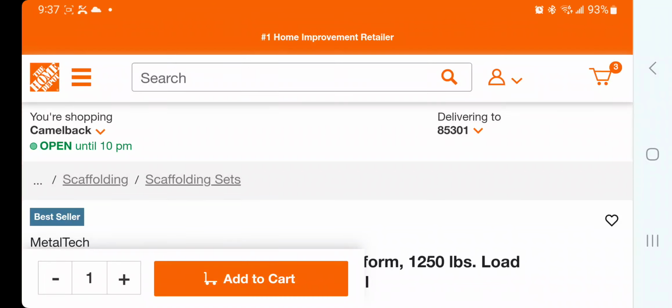Ladder and scaffold deal. This is a post from Brandon at the Deal Team 6 Facebook group.